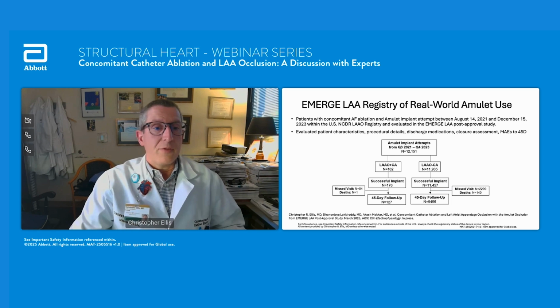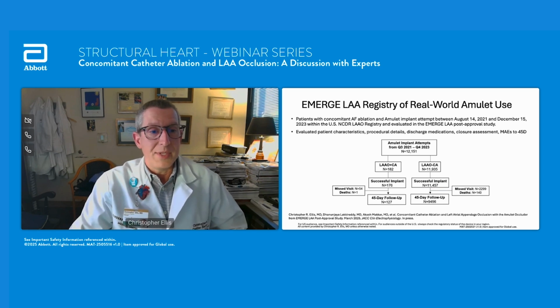So successful implants in the 182 attempted was 176, so pretty high implant success. 45-day follow-up data that was robust enough for analysis was in 127 patients. Versus, and we compare this just for basically event rates, the patients who did not have catheter ablation done at the time of the Amulet implant.